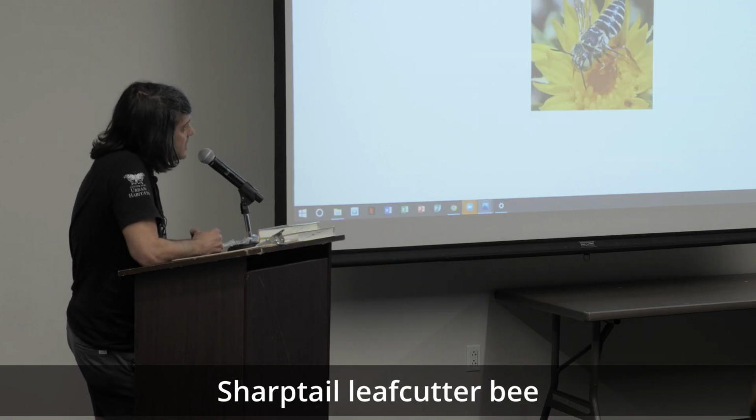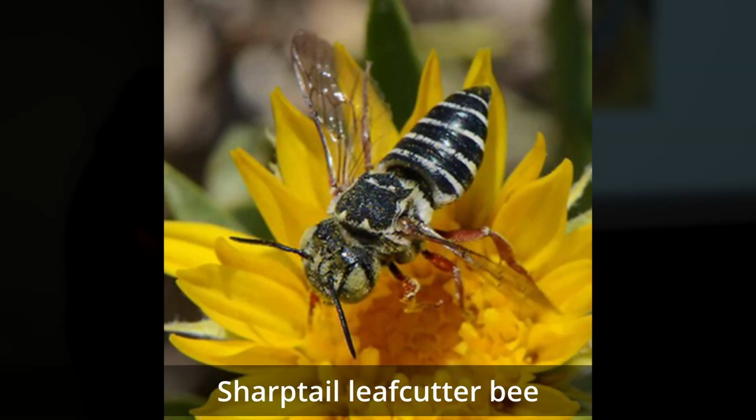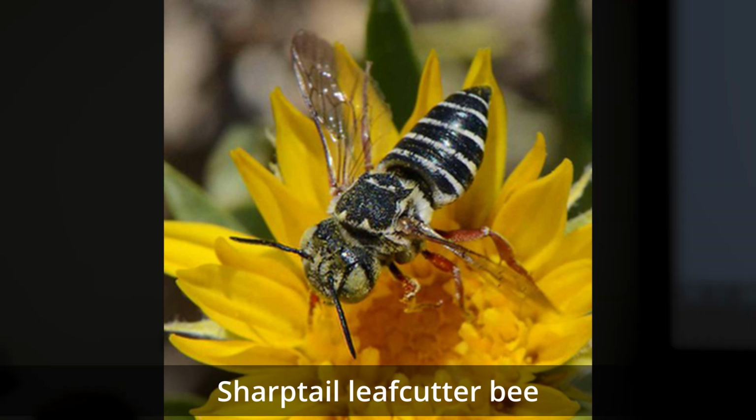There's a group of leafcutter bees that are called the sharptails, and there's also another group called the cuckoo bees. You guys know what cuckoos do to other birds, right? They're nest parasites. So they'll lay their egg in another bird's nest, and when the cuckoo hatches out, it kicks the other chicks or eggs out of the nest, and the parents take care of the cuckoo baby. The cuckoo mother, she's off somewhere, right? So they don't actually take care of their own kids. So I have a family like that, but we're not going to talk about it. Actually, that's both sides of the family.